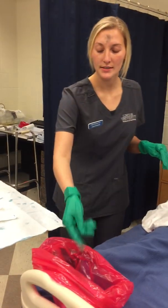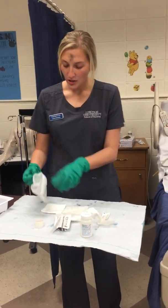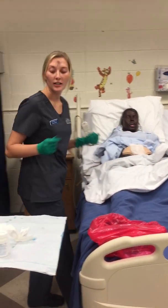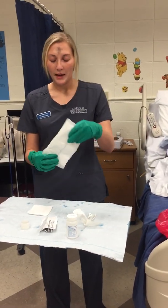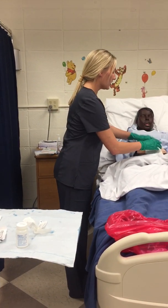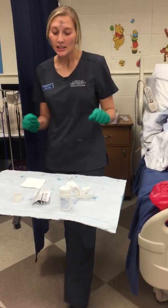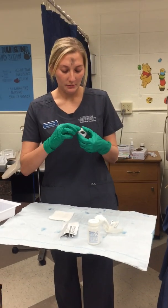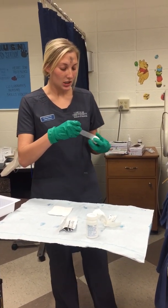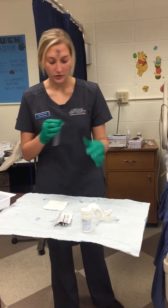Go ahead and get rid of this. I'm going to go ahead and cover it with some more dry gauze. I'm going to cover it with the pad. Make sure that the blue line is to the sky. So now that my wound is covered, I don't need to remain sterile. I'm going to go ahead and cover it with some tape in a window pane fashion, making sure not to get too much overlay.